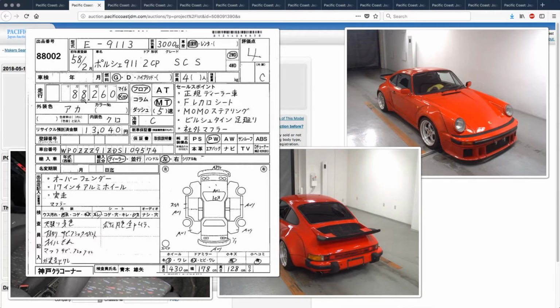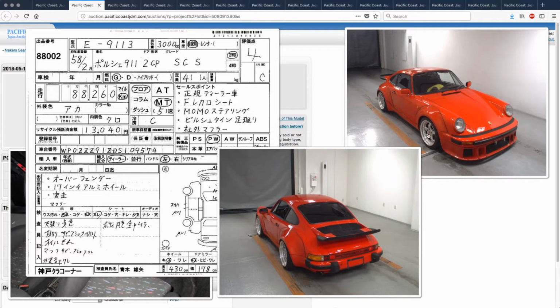Okay, so it's 88,260 kilometers on here, pretty low mileage. It's a 5-speed manual, so that keeps the price up a good amount. About a $10,000 difference between the 5-speeds and the autos at the moment here in Japan. Original Japan car, front Recaro seats, Momo steering wheel, Bilstein suspension, and aftermarket exhaust. Has over fenders on it, 17-inch wheels. And it looks like the fitment is pretty aggressive on these.